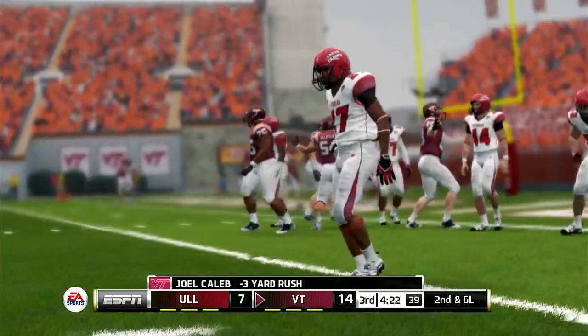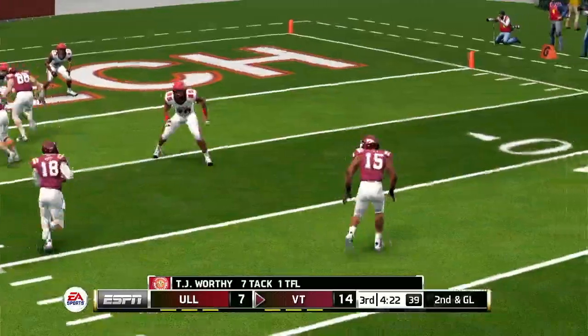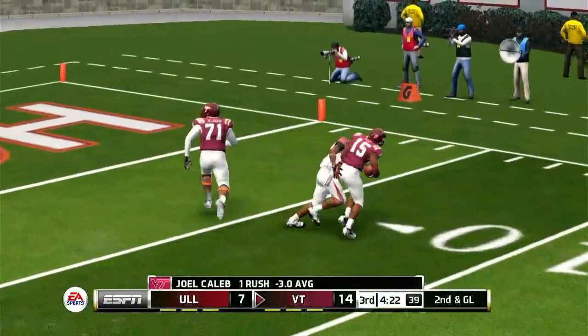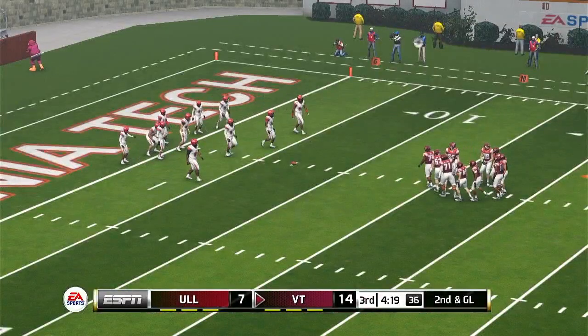Gobbled up in the backfield. That is a loss of 3 yards. That brings up second and goal. And this is the 10th play of the drive.